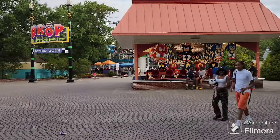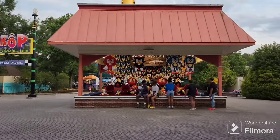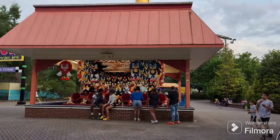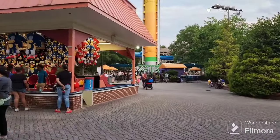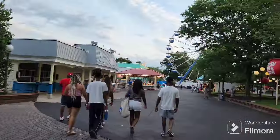Bruh, they gave an actual legitimate countdown. The one at California's Great America goes 5, 4, 3, and then they drop you. Yeah. I mean, I've heard this drop tower is really punchy though. I'm not going on it because you've been on one drop tower, you've been on them all.